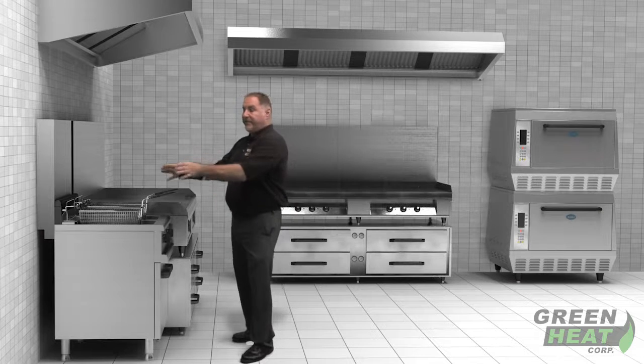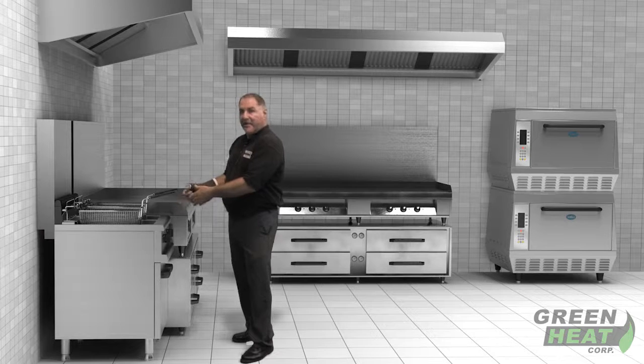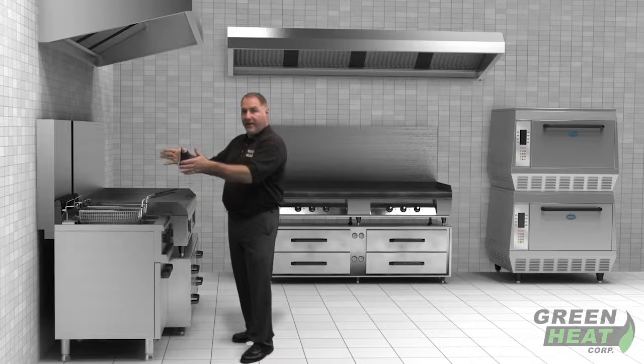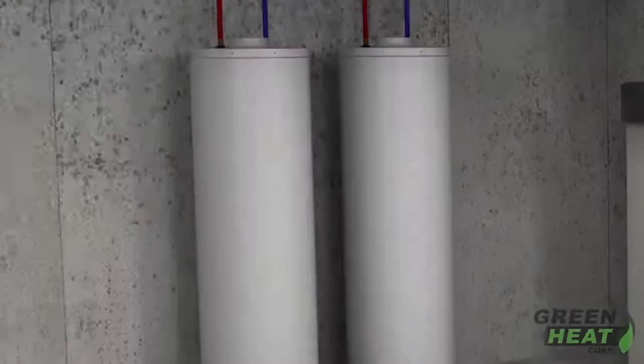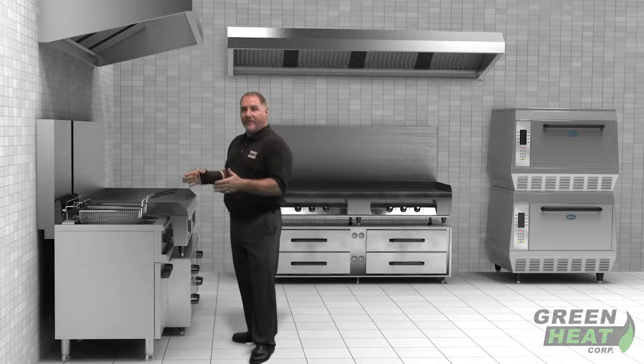So what it's doing is it's generating electricity and it goes down into the basement into a battery bank, and it's also generating and creating the hot water and going down into the basement into a storage tank. Now that I've explained to you how the electricity is generated and the heat is extracted, let's go down to the basement and I'll show you how the magic happens.